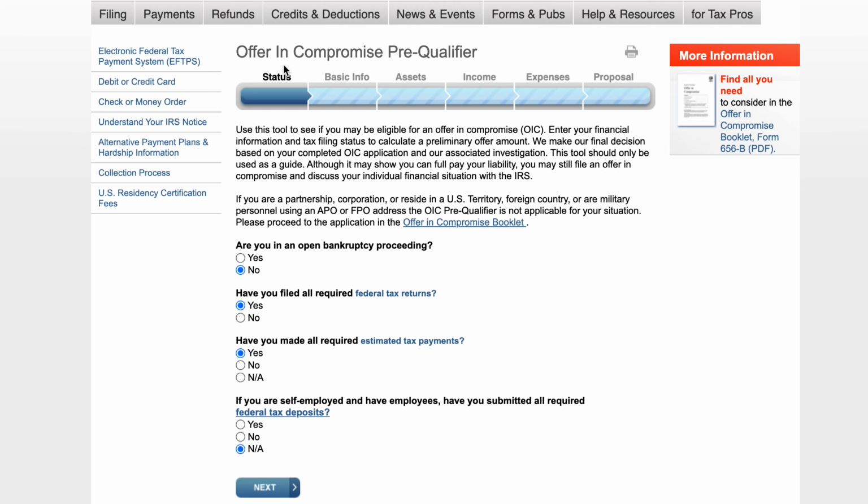The first part of this, the status section, talks about the status of your current tax situation. Before any offer in compromise or installment agreement, the IRS wants to understand: are you in the middle of bankruptcy proceedings? Have you filed every tax return that's required? The reason is they don't want to consider accepting an offer until they know everything's on the table. If one of these questions is still not answered, the IRS won't agree to a deal when they know there might be more coming down the line. For example, an open bankruptcy proceeding would probably disqualify you from the offer in compromise until that proceeding has been closed and everything's officially declared.